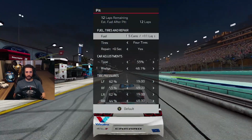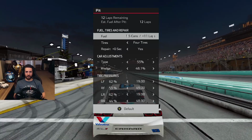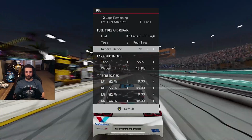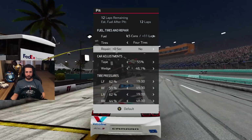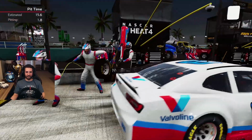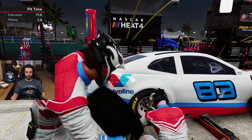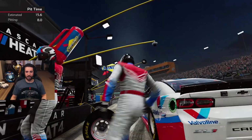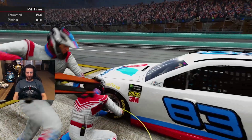Okay, we managed to hit pit road without speeding. Enough fuel to get to the end. 4 tires, no adjustments. All right, pit crew. This is the money stop of all money stops. This is for a championship, boys. Let's go, let's go, let's go. Come on, Valvoline team. Let's go.